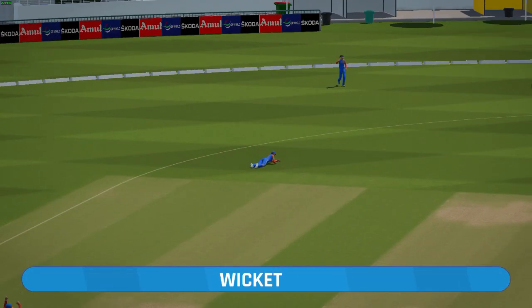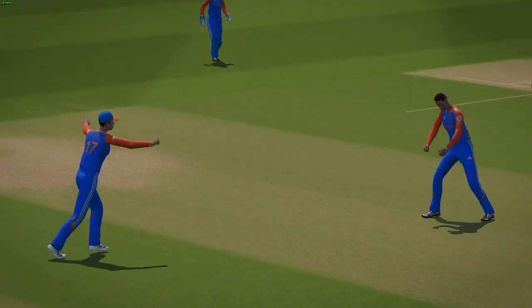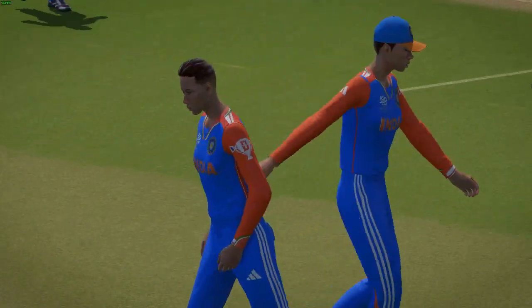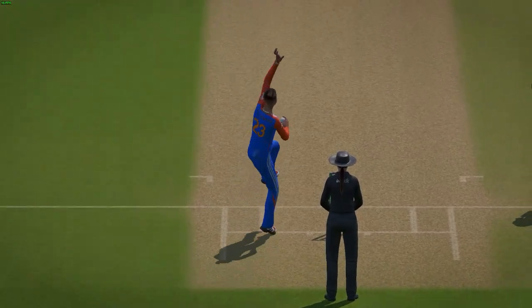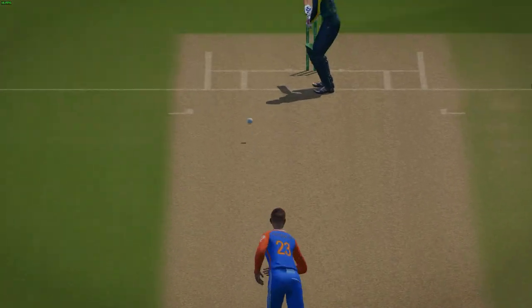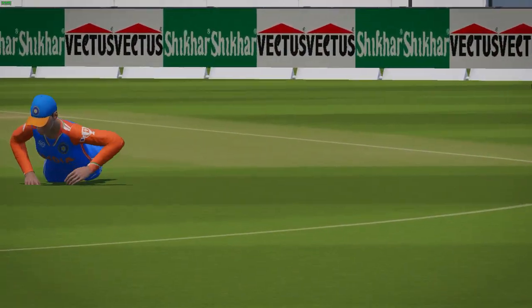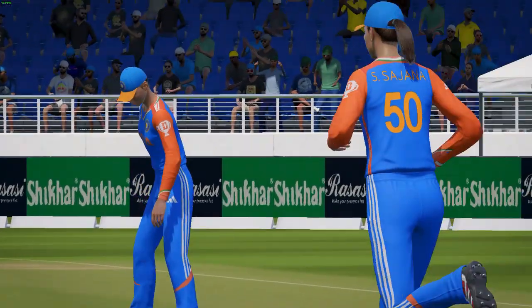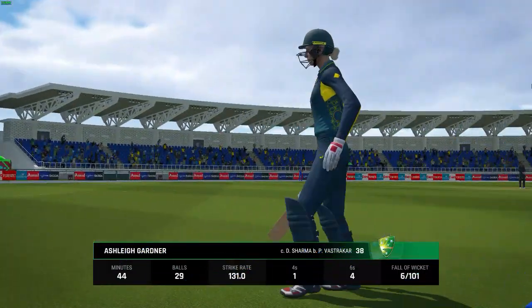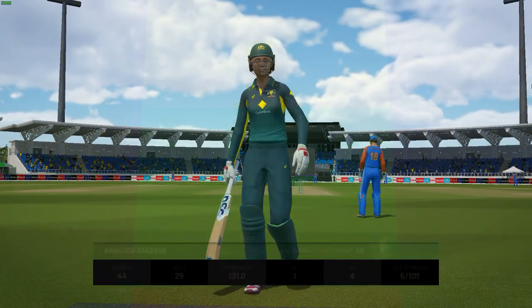Square cut, finds point, no run. And gone, brilliant catch. What a catch. That was a very good knock in the end. I'm sure a few more runs would have been better, but it's been a good innings.